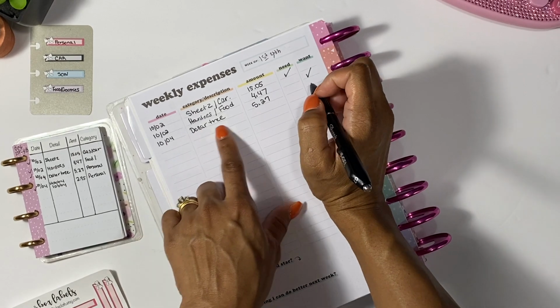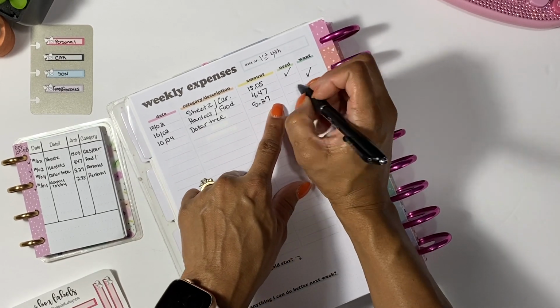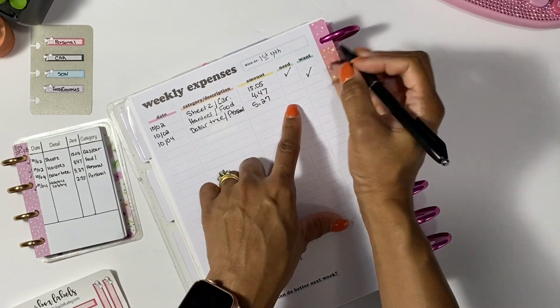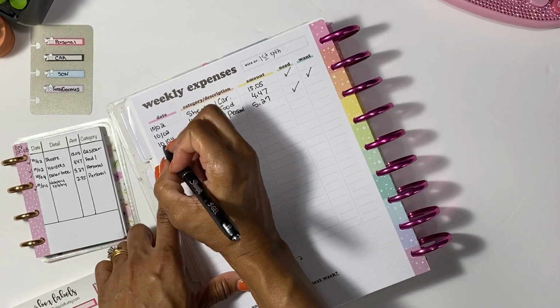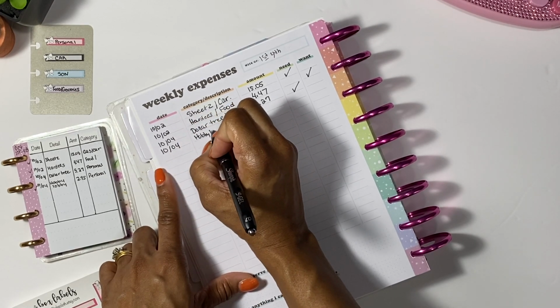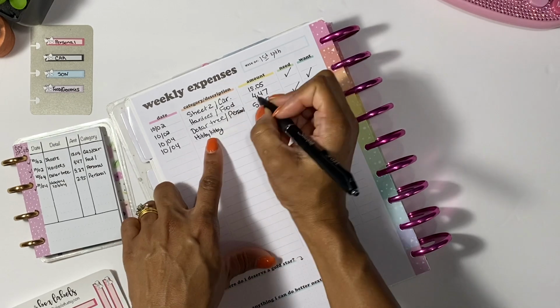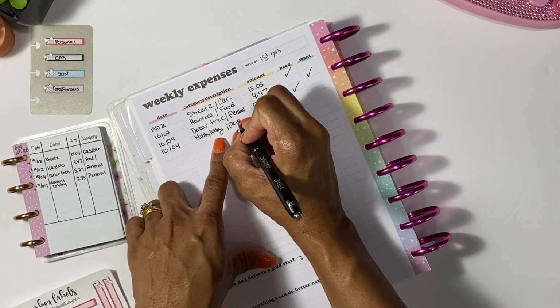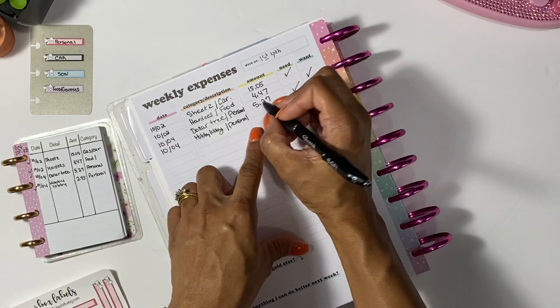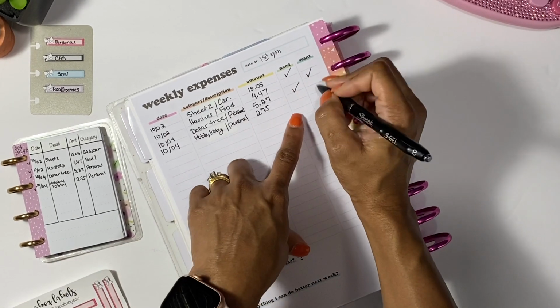All right, so then we have Dollar Tree, $5.27, and that will be for personal. And that was some stuff that I needed, so I did need it. And then this is for 10.04. This was for Hobby Lobby, and this was for personal. And as you guys know, I didn't need that little coin purse, but it was only $2.95. So that was a want.